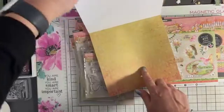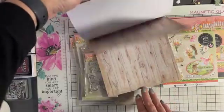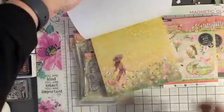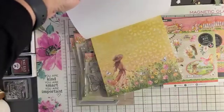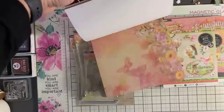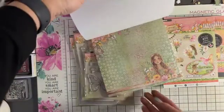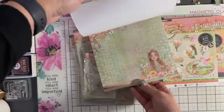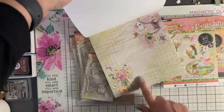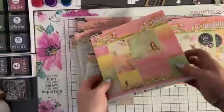Bear that in mind, because in a bit I'll show you something else that's new. And then you've got that lovely wood grain. And then the pink pattern design. I love these. These are so nice for picking out certain bits. And you'll see when I make one of the cards later on, I've used this paper and it's gorgeous. And then we've got the butterflies and floral designs down the side. Really nice warm colours. Then you've got your bird houses and your birds. So that is your papers.